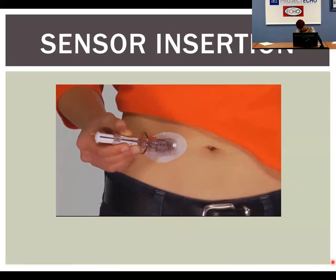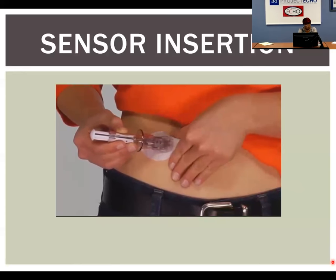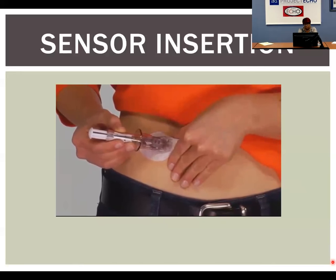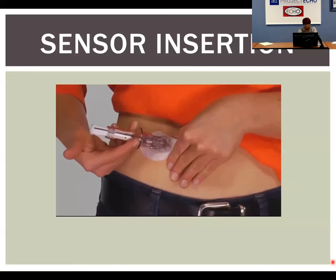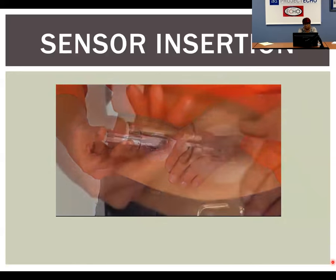Using the thumb and forefinger on your non-dominant hand, you may want to pinch up on the tips of the white adhesive on your skin at the base of the sensor pod. With your dominant hand, place 2 fingers above the sensor application collar. Put your thumb on the plunger and push down completely. You should hear 2 clicks.